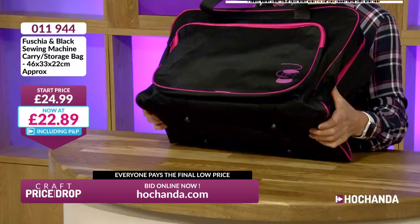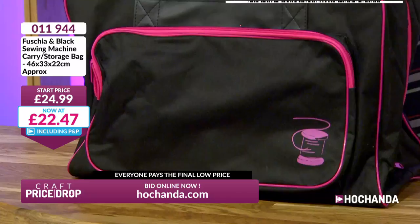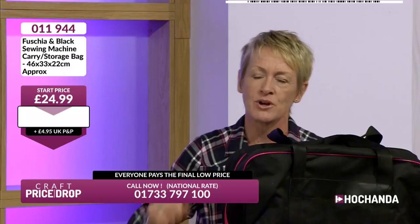Yes, I just want to lift that up and show you. So if you're putting your sewing machine down, you've also got these studs on the bottom to keep it protected. Love this bag. Fabulous. Really, really is. And very, very sturdy as well. Reinforced at the back, as you can see across there, to keep the straps nice and reinforced, which is always important. Let's take that price down.